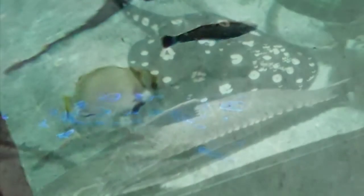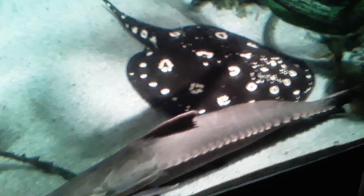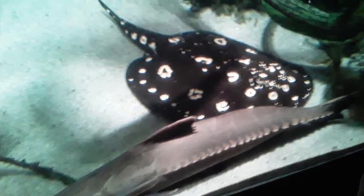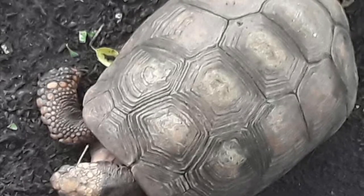There was also this big stingray. He was so passive, he just let other fish stand on top of him, the poor guy. And then there was this other stingray. You see a shark alongside him. This stingray has the same pattern as my dog's stripes. There were also turtles. I do like turtles.